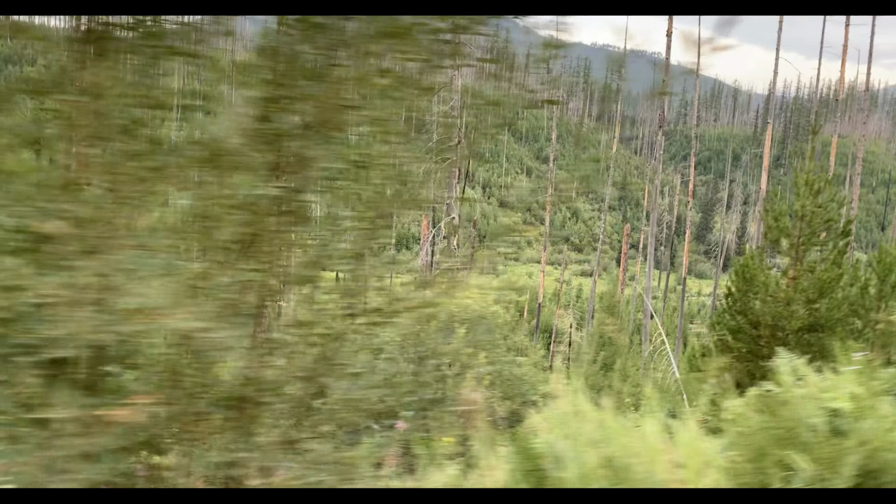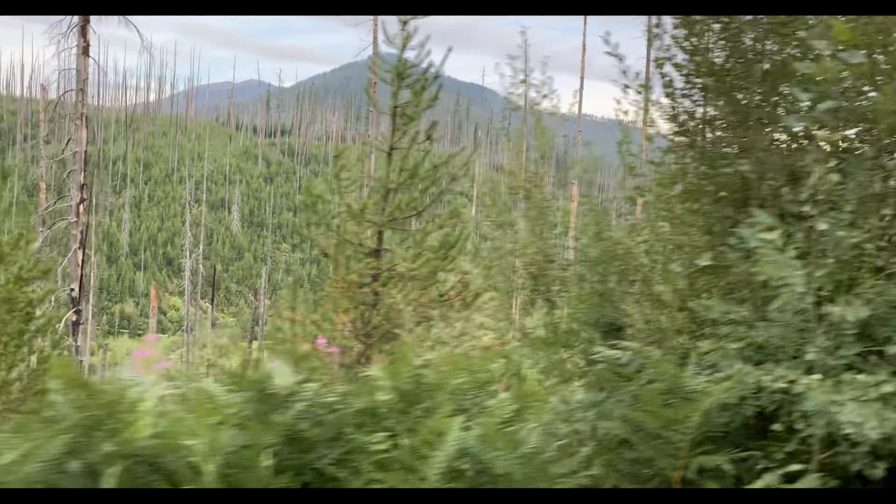In spite of the way it looks with all of the burned trees, it has its own unique beauty and we really enjoyed it.